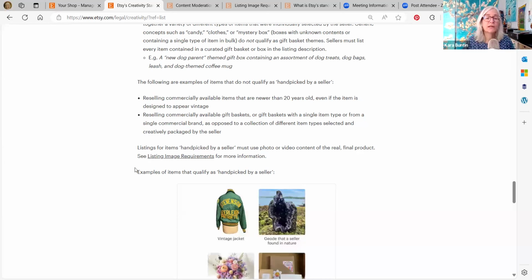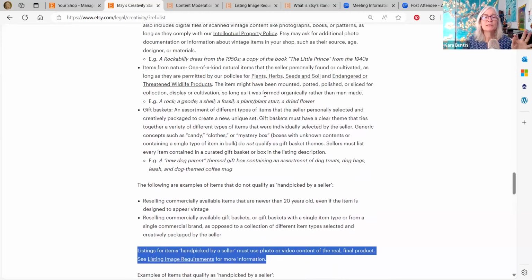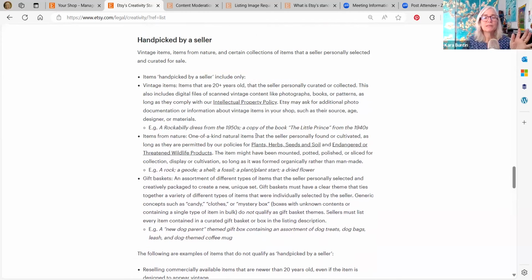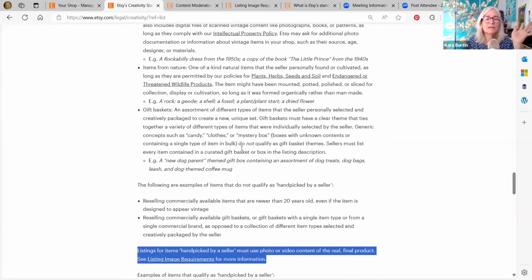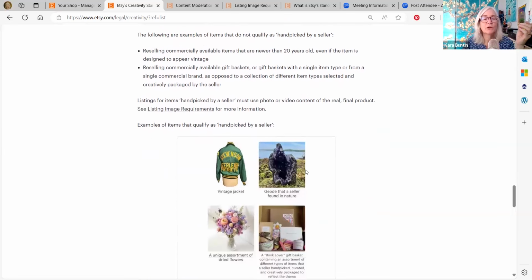That's creative. Okay, anyway. All right, listings for items handpicked by a seller must use a photo or video content of the real final product. And again, I think this goes back to the mystery box thing. You cannot sell mystery boxes. Is that in this section? That's in the, let's see. Yeah, that's the mystery box thing. You cannot sell mystery boxes. You have to have a picture of the real final product. You have to disclose what's in them. And I am going to do a separate video about the listing item requirements.